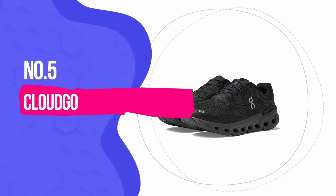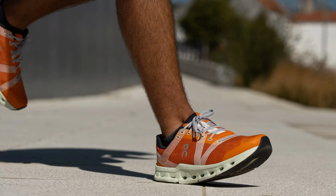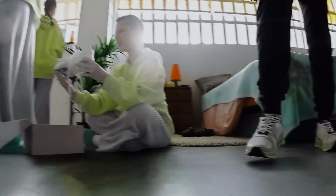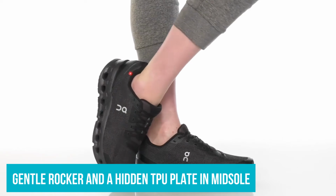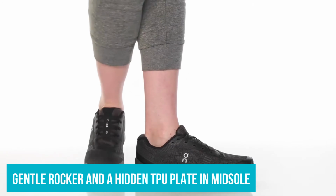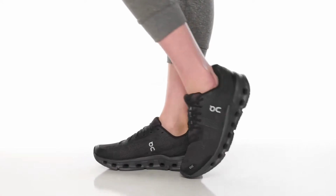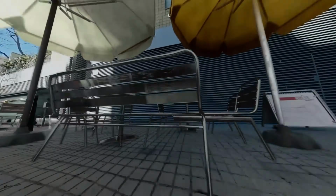Number 5. Cloud Go. Here's your everyday go-to that feels polished and intuitive from the moment you slip it on. It's the kind of shoe that you forget you're wearing, but in a good way. The midsole features a gentle rocker and a hidden TPU plate, making each step glide forward with ease. That forward motion feels natural and seamless, making it ideal for city walking, light running, or anything in between.